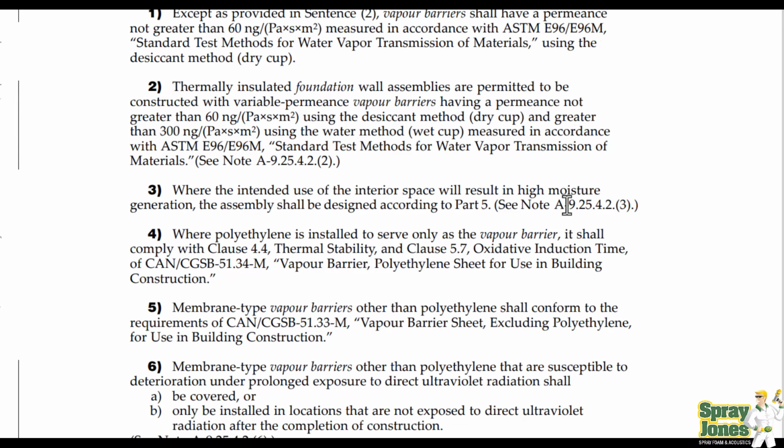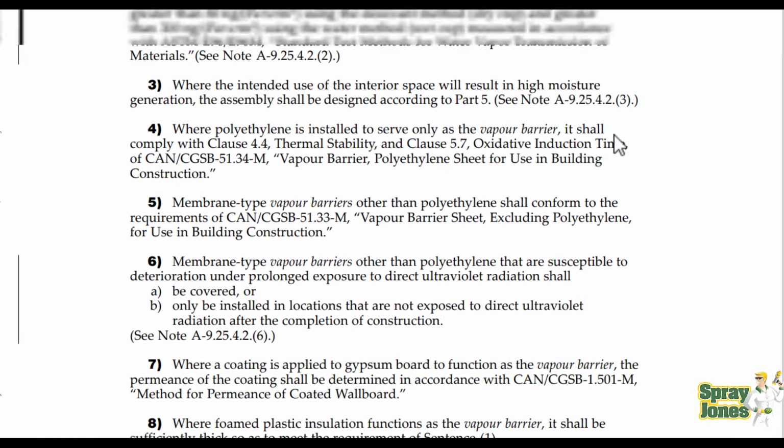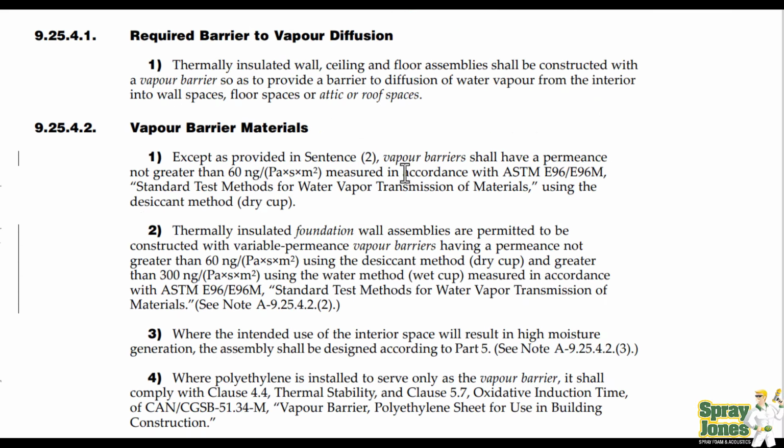And it's going to list all these things. But when we scroll down to item number 8, it says where foamed plastic insulation functions as the vapor barrier, it shall be sufficiently thick so as to meet the requirements of sentence 1. So sentence 1 is that it needs to conform to 60 nanograms.